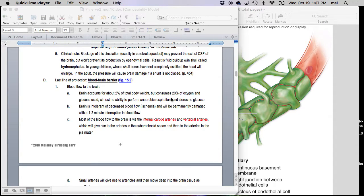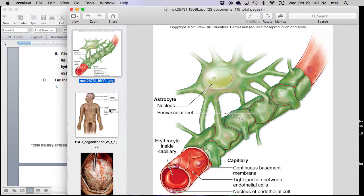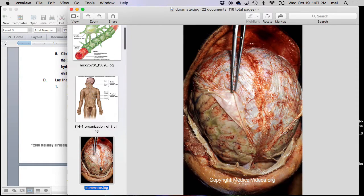Blood-brain barrier, but I would need you to have an understanding of what it is before we go any further. Remember, last time we were talking about the protective layers around the brain, and so, of course, the first was the skull, and then we have 3 meninges. What are they from superficial to deep? Dura mater, arachnoid, pia mater, exactly. And then, of course, we also have the cerebrospinal fluid, right?